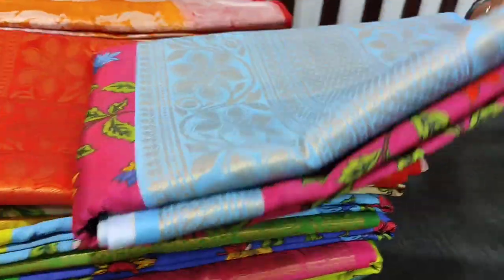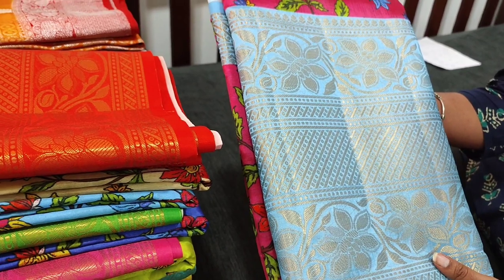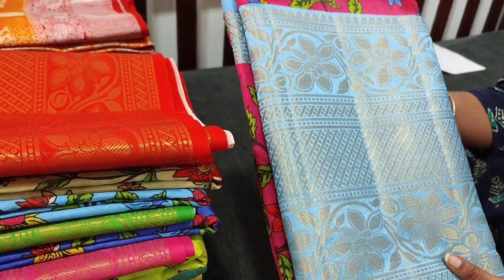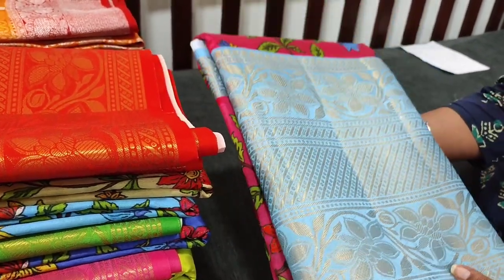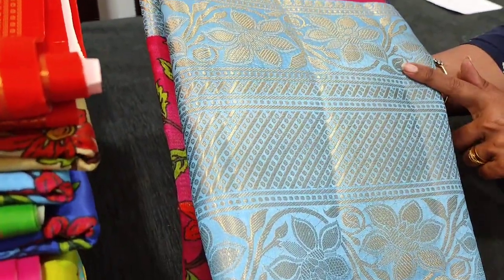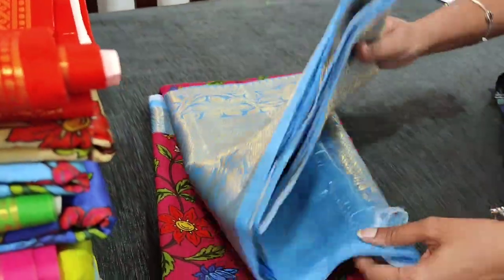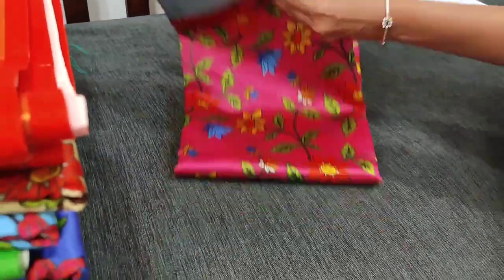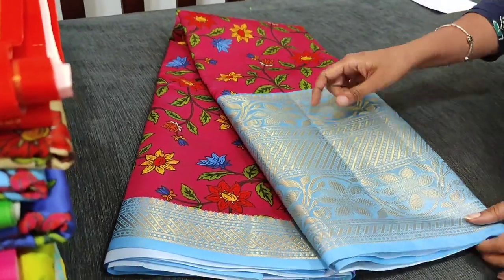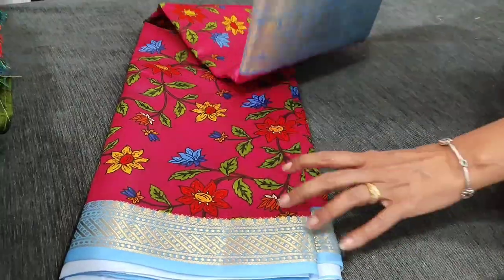Let us see the first saree. The fabric is paper silk, a very lightweight saree that comes in a nice, bright, beautiful color combination. This is a dark pink with light blue border. It has a big border with antique gold zari woven design. It has double side border, one side a long border, the other one a short border. All these are floral printed all over.